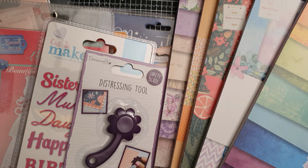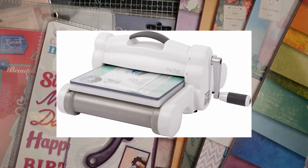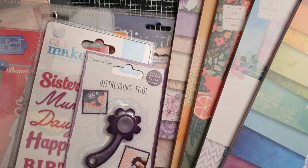For a while, I have wanted to get the Sizzix Big Shot Plus. So this month I said, you know what? I'm going to get the Big Shot Plus. So I got that big machine, it's massive, off Amazon. And I love Amazon Prime. It arrives in a day. It's just perfect. You have it delivered to your door. You don't need to carry a big heavy machine throughout a shop. It's just so much easier with Amazon.